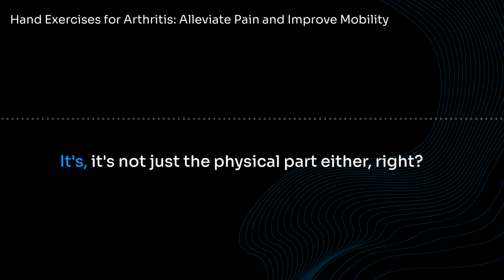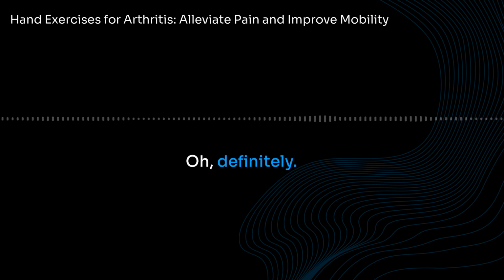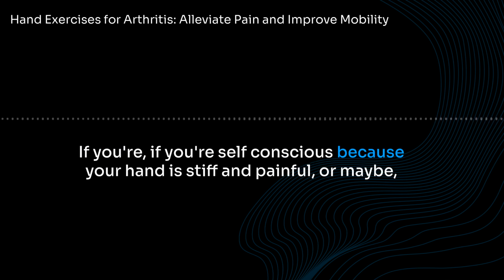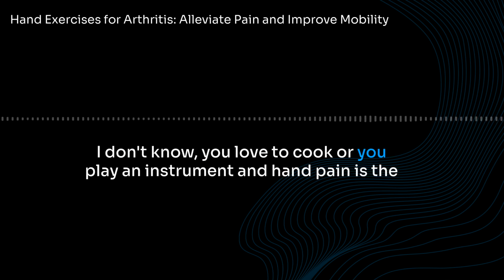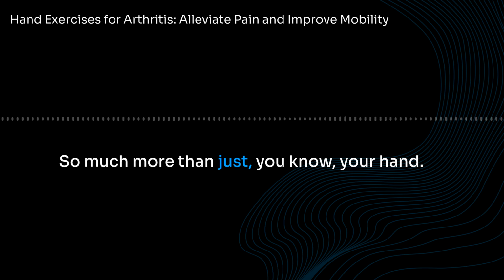You don't realize how much you rely on your hands until even the little things become a big effort. Right. It's not just the physical part either, right? There's the emotional side of it, the social aspect. Oh, definitely. Think about it, even just shaking someone's hand. If you're self-conscious because your hand is stiff and painful, or maybe you love to cook or you play an instrument, and hand pain is the thing that's holding you back. It affects so much more than just your hand.